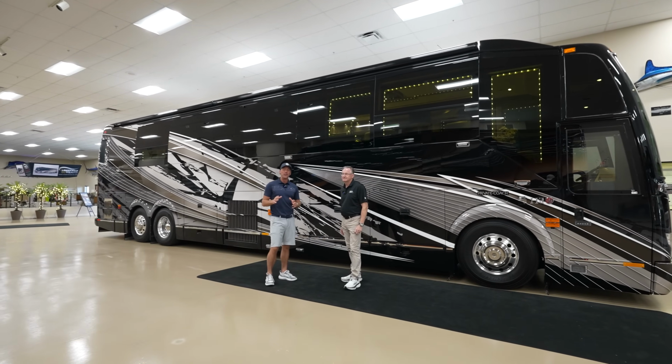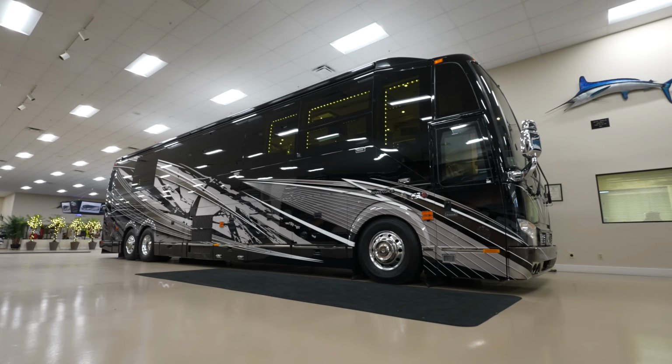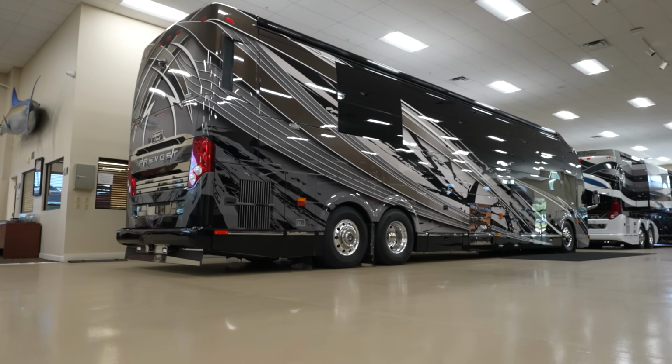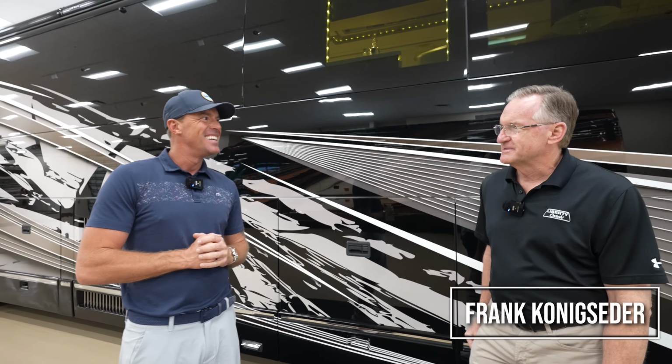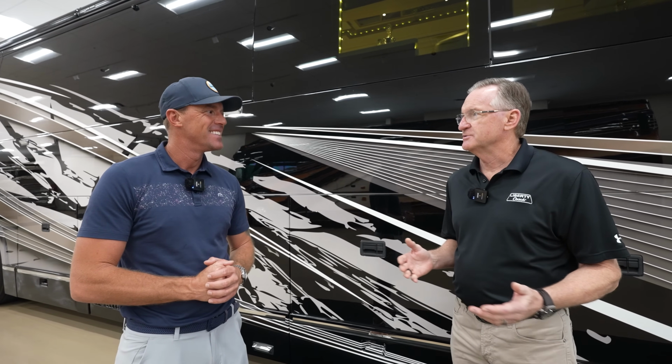We are always trying to find you guys the nicest motor coaches in the world. And if I didn't know any better, I would think this Liberty coach is a 2025, but I heard that this is a 2017? Yes, it is. There's a lot of times we go to shows and we'll have a used coach there and people are shocked that it's a used coach and not a new coach.